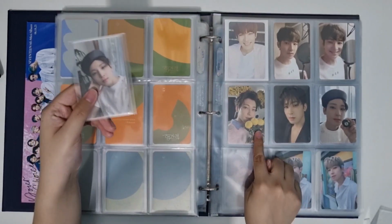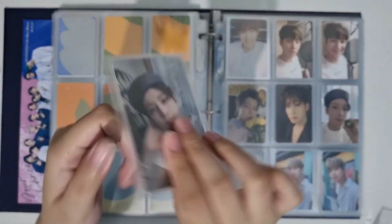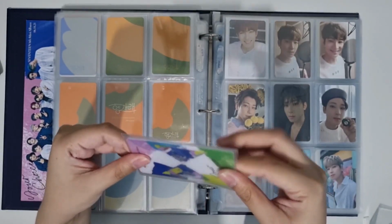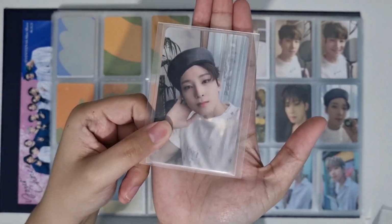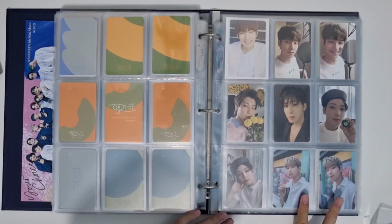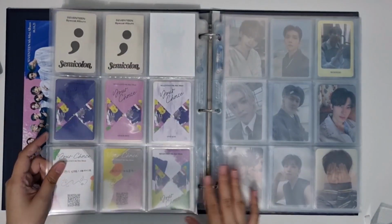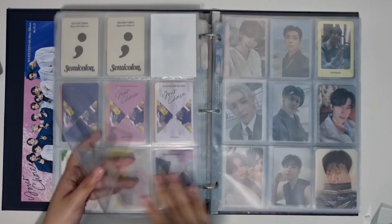And then for this page, I have this lucky draw from the Your Choice era of Wonwoo. So it's a lucky draw. As you can see, I was bending it because it's thick. It's a PVC card. It's one of his lucky draws. I'm not sure from which shop or site specifically it is, but yeah, I have 3 lucky draws. I mean 3 fan sign pre-order benefit photo cards. So I have DGU 2 cards there, and then 1 lucky draw.